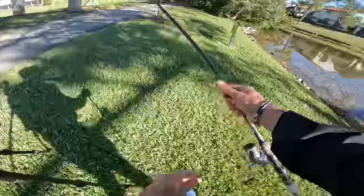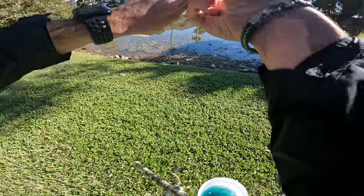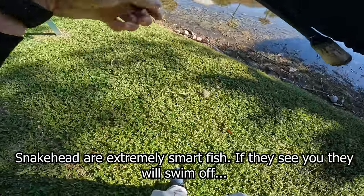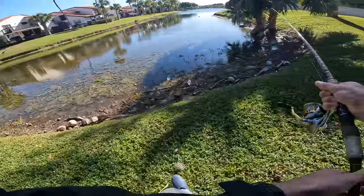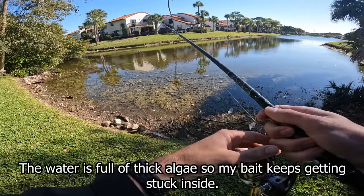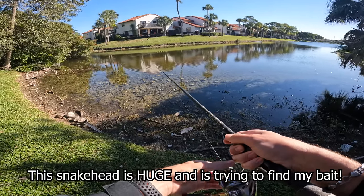Okay guys, we're here. Super shallow area, and they're moving around. They're moving around right here. This ain't a largemouth bass. This ain't a peacock bass, but this is a snakehead. You gotta stay far back here, make a good cast. Gonna have to make a better cast than that, Jack. Oh, he's looking for it. He is looking for it, you guys. You guys, he's all over it. Oh my God. Hold on tight here, guys.